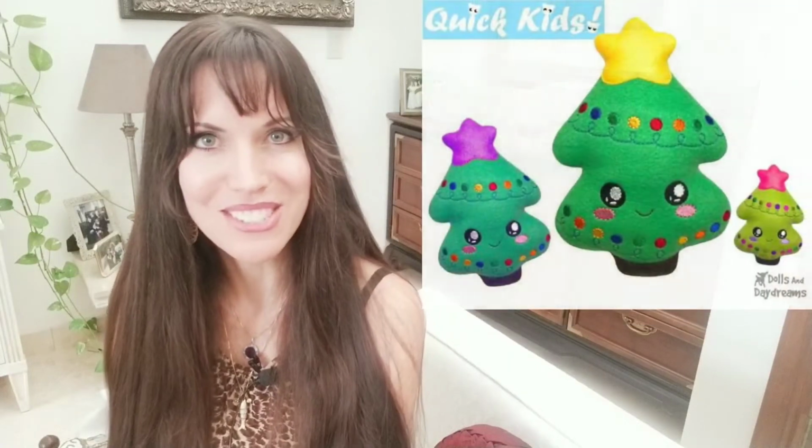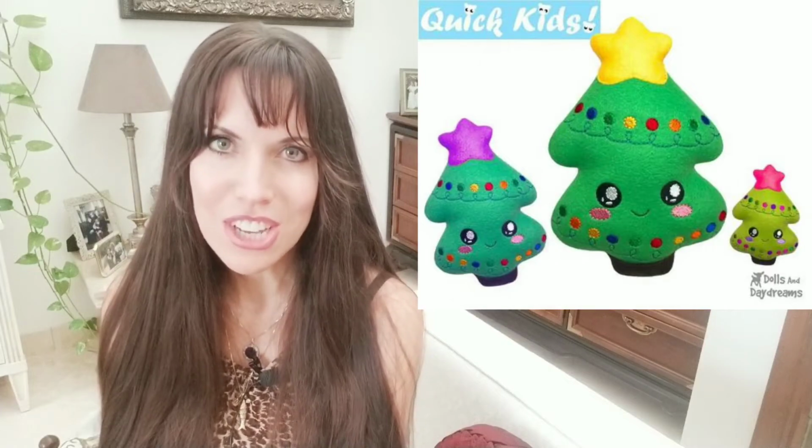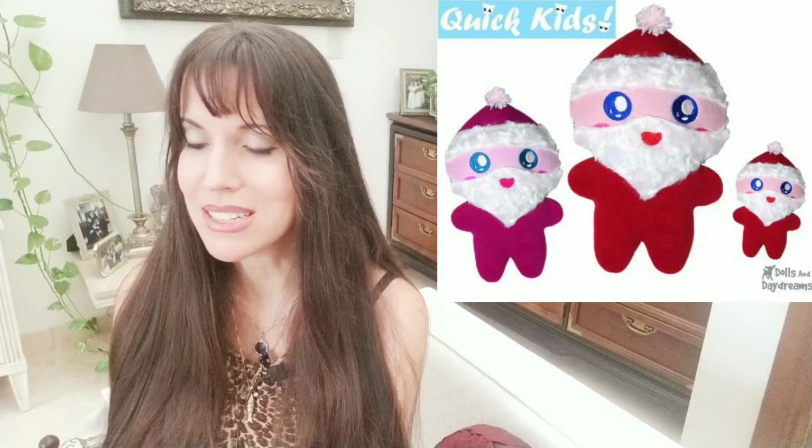Oh, we have a Christmas tree even. That's really cute in the Quick Kids. You should definitely check out the Quick Kids range for very fast stocking stuffers. They're great for little craft fairs or gifts for classrooms, and we have a whole range. We have a little mini Santa there as well, and yeah, just take a look at the Quick Kids Christmas section. I have some very cute gingerbread men and snowmen.